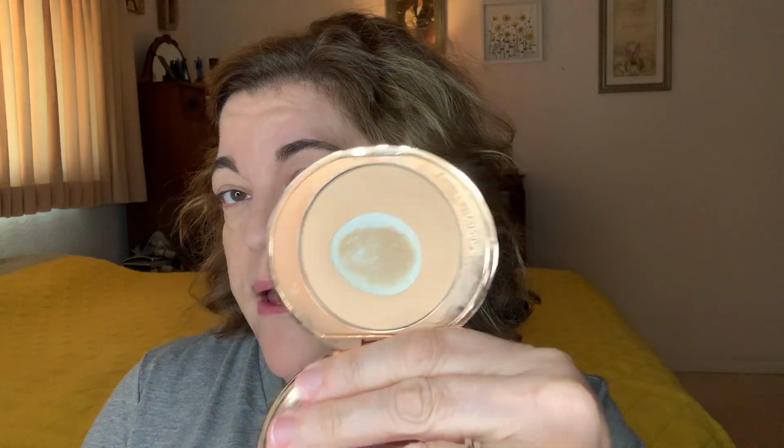And as you can see, I have hit pan. I have another one waiting. This is my third one, and the one I have waiting, of course, is my fourth one. I really like that setting powder. It gives it a little bit of coverage. When I don't want coverage and I just want to set, I use the Pharmacy Translucent Finishing Powder, and it's the one that is white, which is colorless. But today I wanted a little bit of coverage, so I use my Charlotte Tilbury.